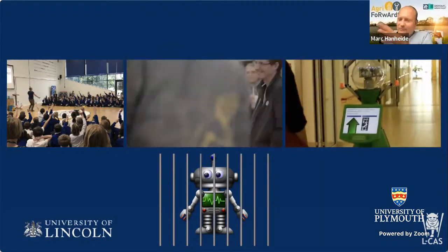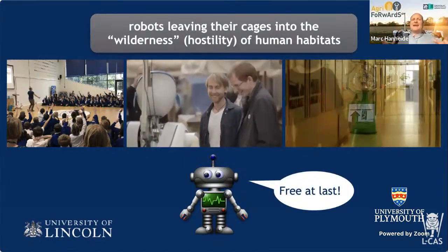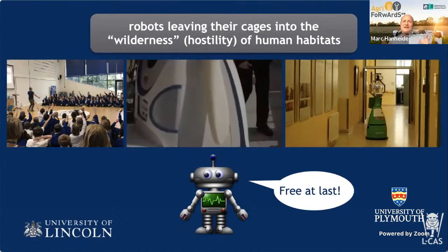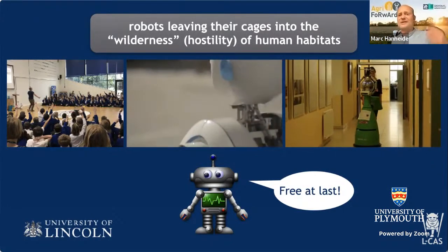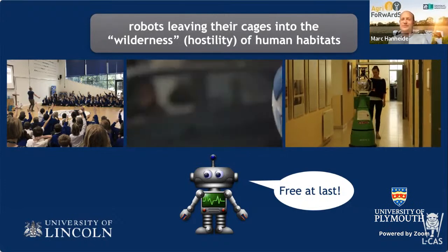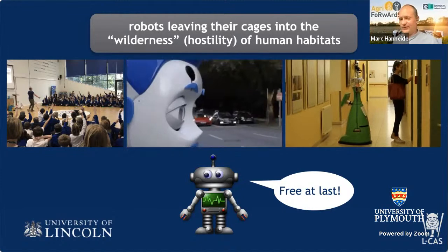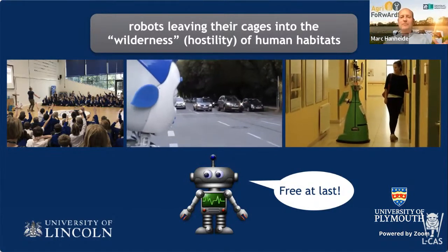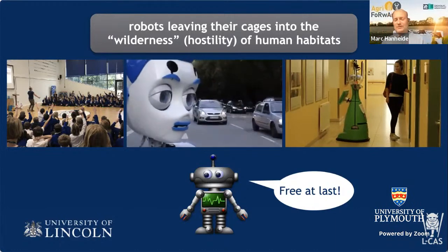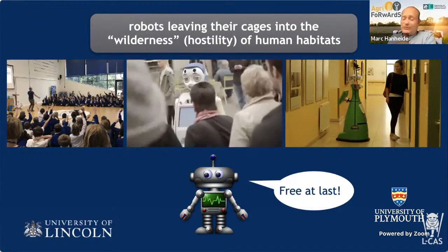And the kind of overall ambition is robots leaving the cages of whatever controlled environment, going into the wilderness, and I would even say the hostility of human habitats, of the world we made for us humans, and we clearly did not make for robots. And then it's about mobile robots, so it's all about how they can move about, how they can adapt to these environments, and how they can actually still be useful.